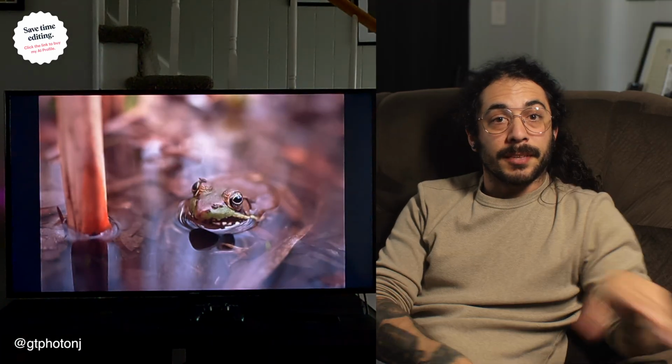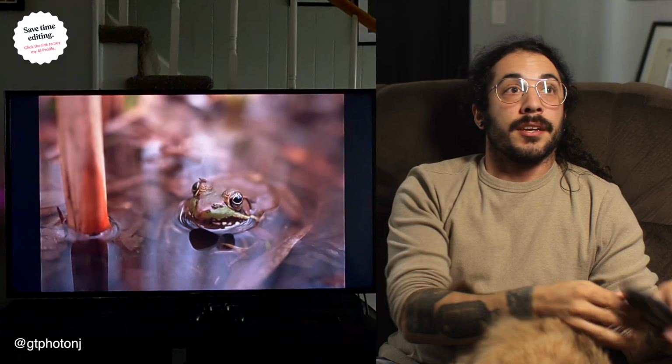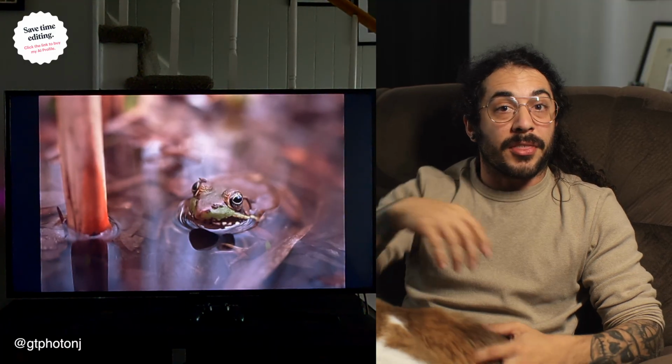All right, I'm done. Let's see what time it is. 4:27. So in, what, 11 minutes, I got through about 1,200 images. So just for estimation purposes, let's say it's 100 photos culled per minute. That means for a 5,000 photo day at a wedding, it's under an hour for culling. And I don't know about you, but an hour sitting on my recliner is way easier to tackle than an hour in front of my computer.